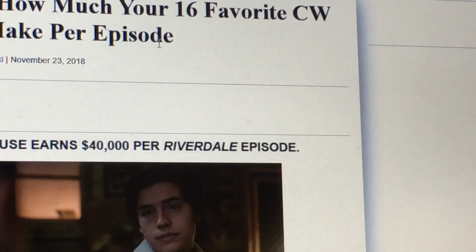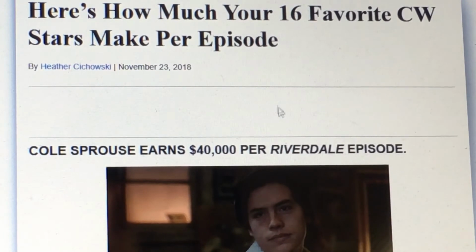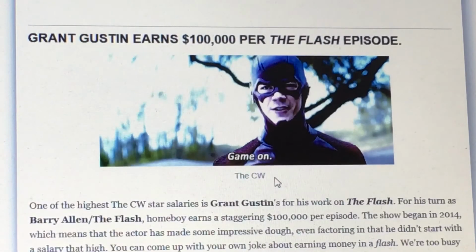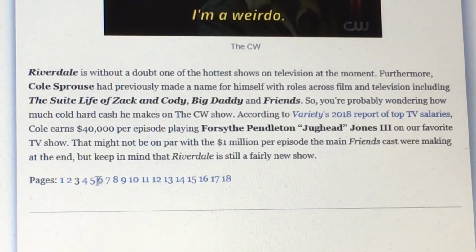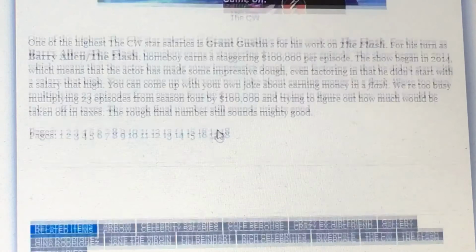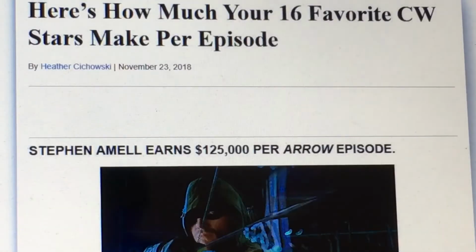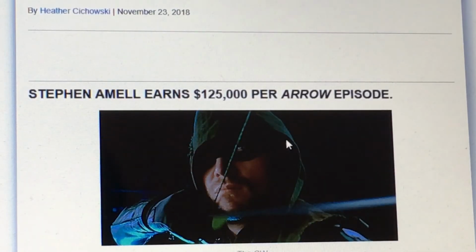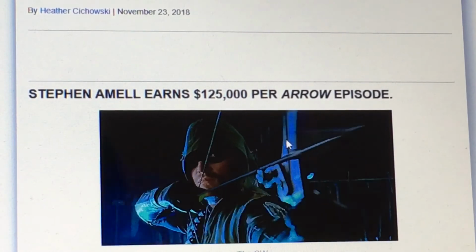Sorry, we're going to read on this site. If you Google how much these actors and actresses make, you can see, okay, here's Grant Gustin. It says he earns $100,000 per episode, which would be one of the best paying stars on the CW. And Stephen Amell was making $125,000 per episode after the first season, or the first 2 seasons. That's an offer he cannot refuse.